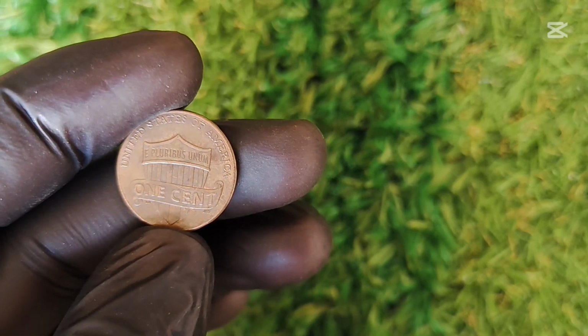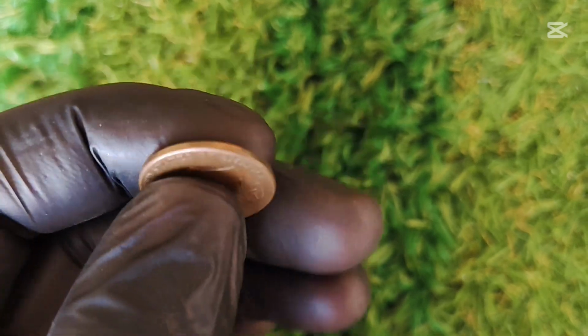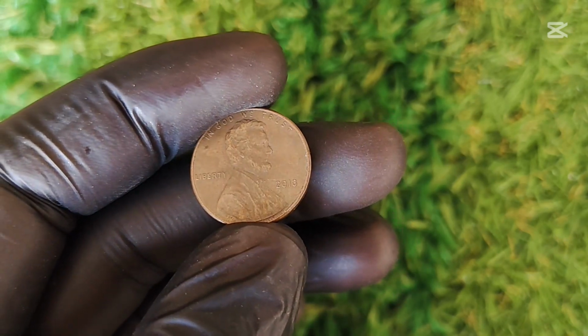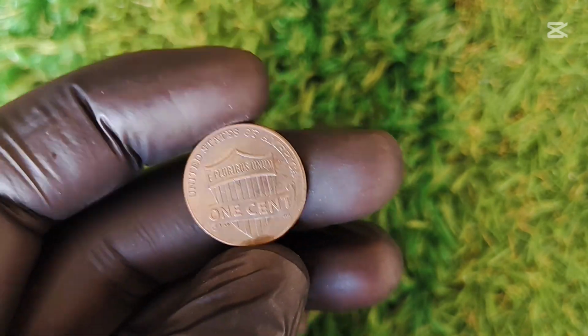If you find a 2018 penny with noticeable doubling, take it to a professional coin grader immediately. It could be worth life-changing money. With the rising demand for rare error coins, the market value for 2018 1-cent coins continues to soar. Here's what you need to do to check if your penny is valuable.